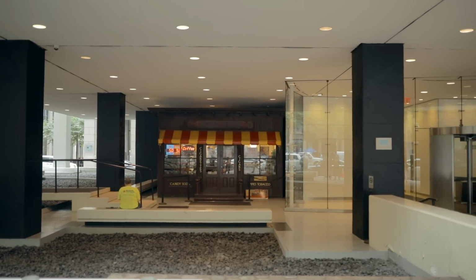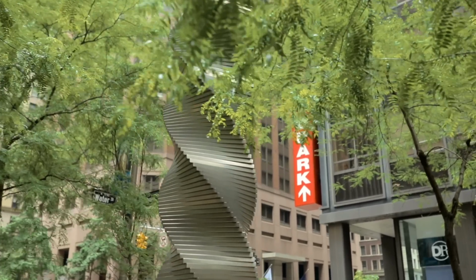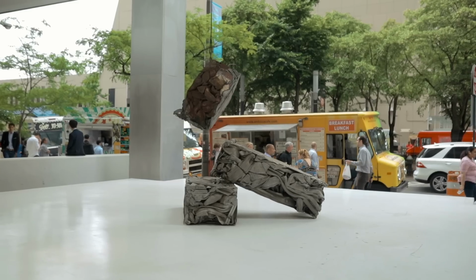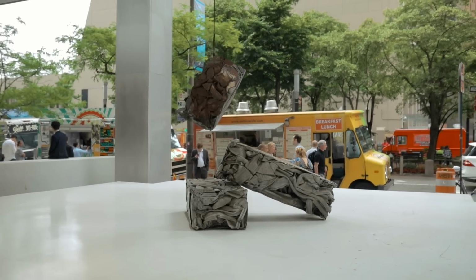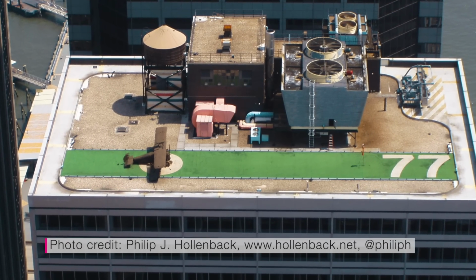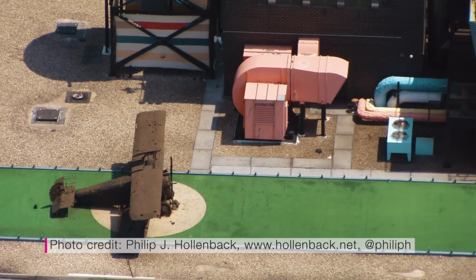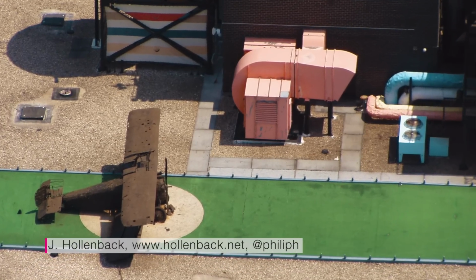This is 77 Water Street, and from the outside, it just looks like a more or less typical office building with some interesting artwork around it. But the really fascinating truth about it is on the roof, there is a World War II fighter plane parked on top of it. Though this plane does look authentic, it is actually an antique. It's a replica model of a 1916 British Sopwith Camel.